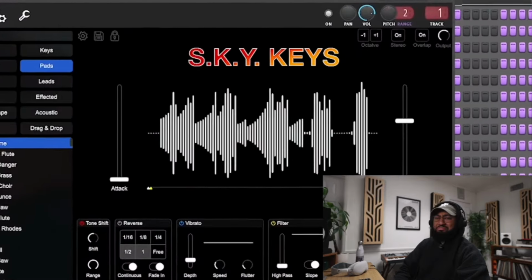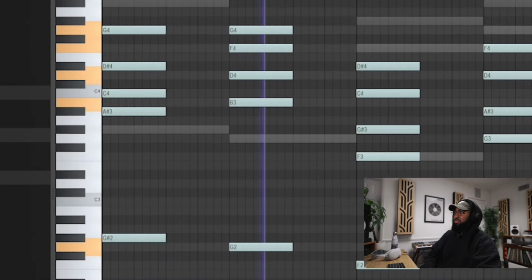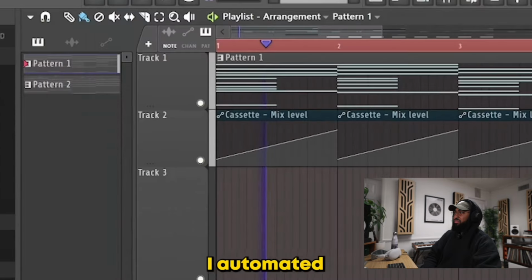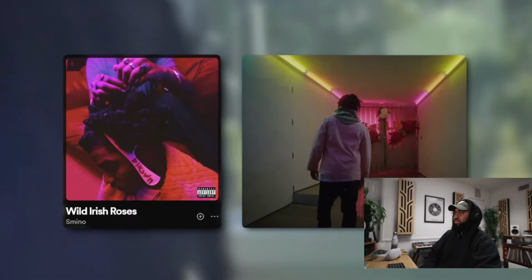First, we have this sine key sound with pitch shifting delay. Then I chose a harsher sound with more high end. I automated some distortion on it to make it sound like another Monte-produced song, Wild Irish Roses.